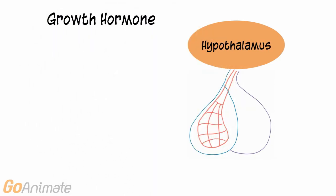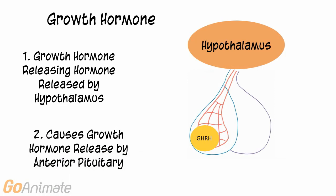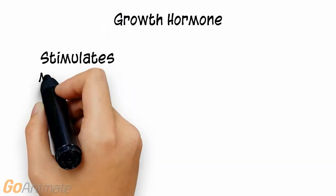Let's look at how this works in the secretion of growth hormone. There are two hypothalamic releasing hormones that control the secretion of growth hormone. Growth hormone releasing hormone, secreted by the hypothalamus, facilitates the release of growth hormone by the anterior pituitary. Another hypothalamic releasing hormone, somatostatin, has the opposite effect. Somatostatin inhibits the secretion of growth hormone by the anterior pituitary. Both growth hormone releasing hormone and somatostatin work to regulate the release of growth hormone.